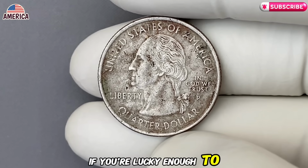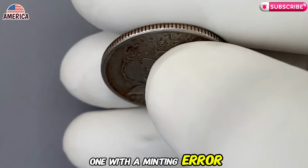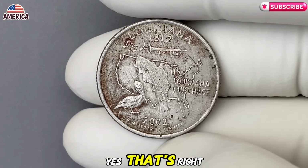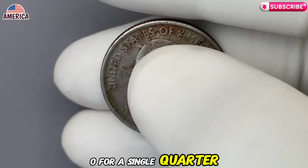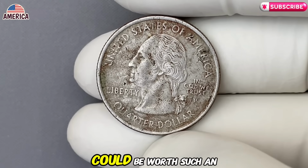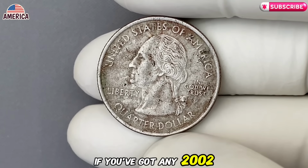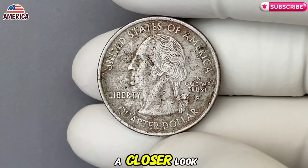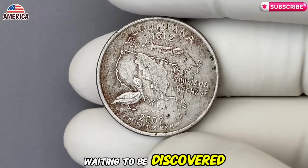If you're lucky enough to own one in flawless condition, or if you've come across one with a minting error, your coin could be worth as much as $59,000. Yes, that's right, $59,000 for a single quarter. It's amazing to think that something so small and simple could be worth such an impressive amount. So, if you've got any 2002 Louisiana quarters lying around, make sure to give them a closer look. You might just have a small fortune waiting to be discovered.